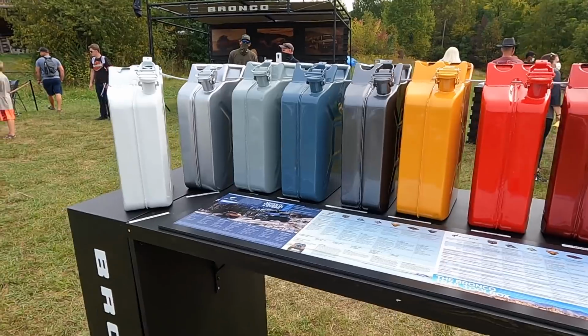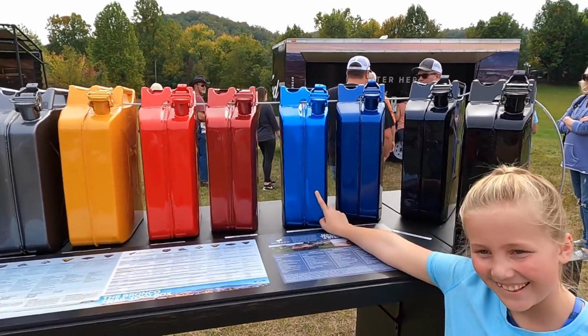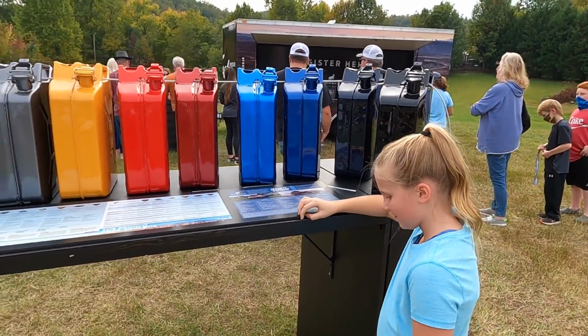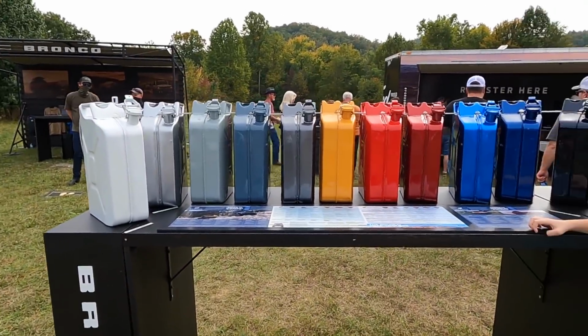Let me get Raleigh over here. Raleigh, what's your favorite? This is my daughter. This one? My daughter's favorite is Velocity Blue, and I think I might have to agree with you. I like a lot of these colors, but I think Velocity Blue is going to be special.